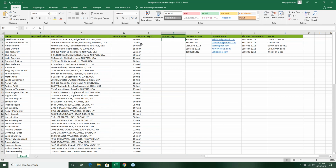This is a really helpful tool, but you can see here when I set up the required tags, I did this using the exact same way I entered them in the interface. So this tells the system a couple things when I import it. A, this can only be done on a vehicle that has, and two, because I set the exception, then that will only be done on that day.